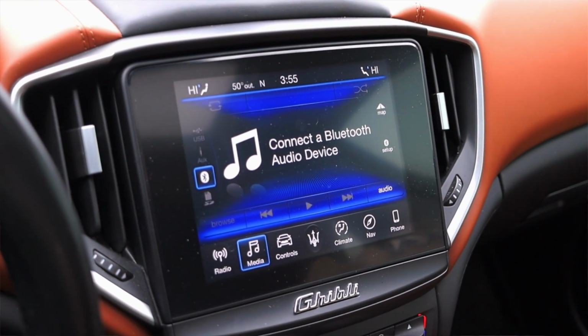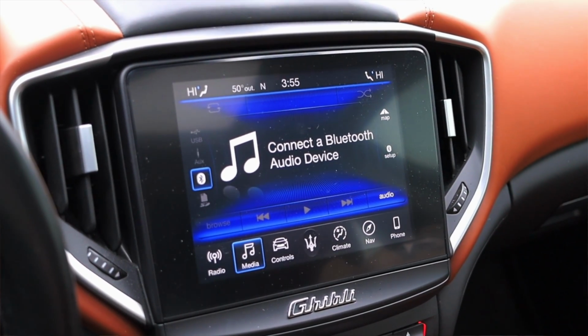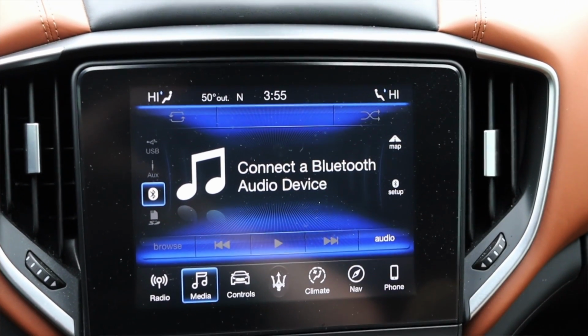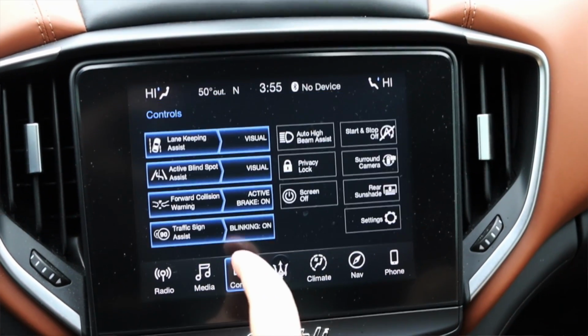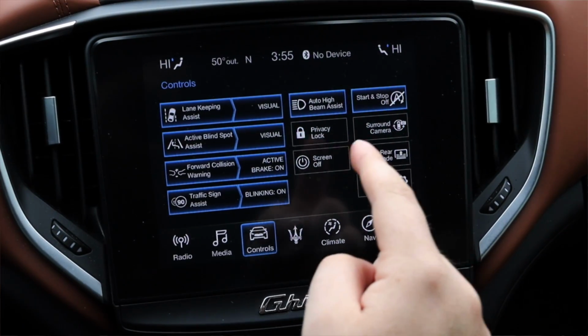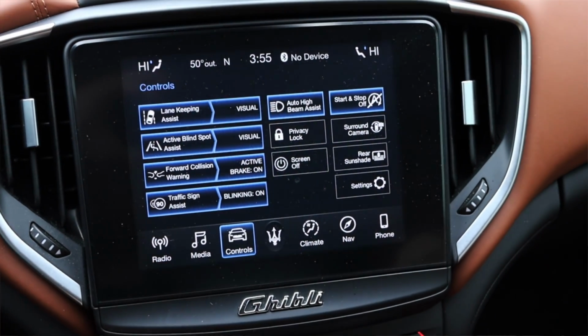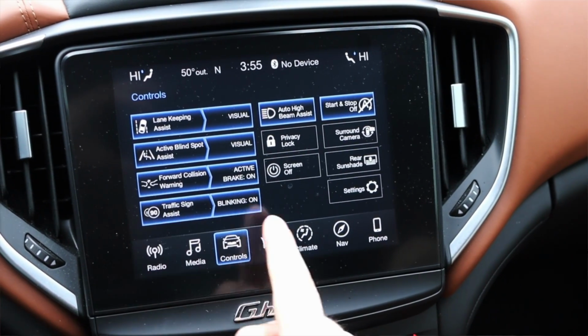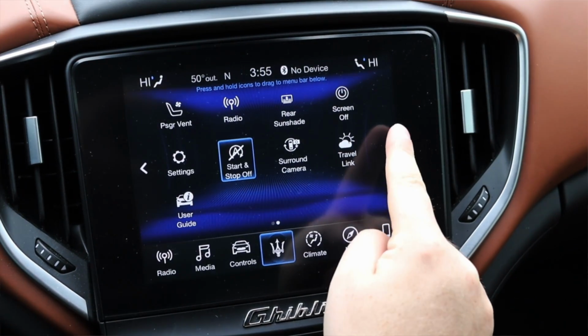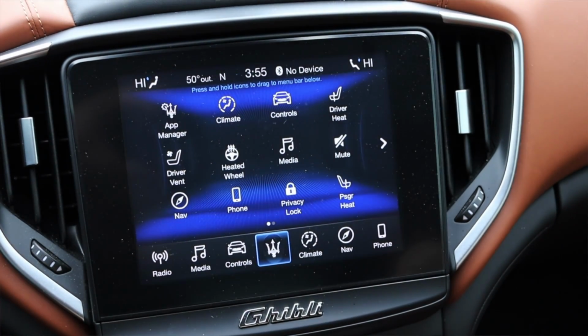Here's the thing. I like how it looks. I'm a decent fan of how it operates, but I just don't love that I absolutely have to rely on it for simple tasks, like some of the climate, some of the vehicle controls, like the rear sunshade is only controlled through the screen. I'm a big fan of physical controls, and the Maserati Ghibli doesn't always give that to me, which I would have liked to have seen.